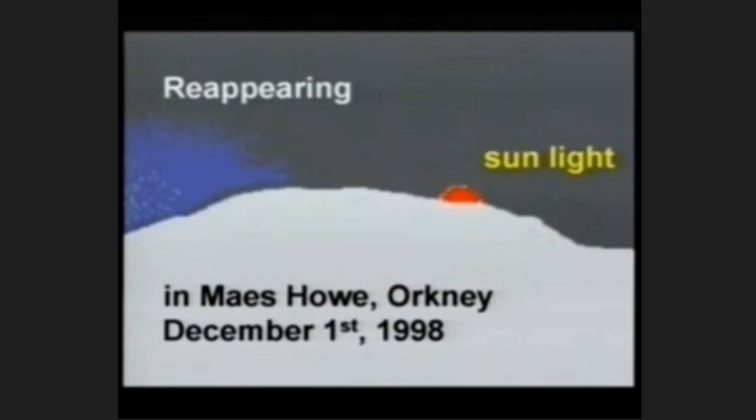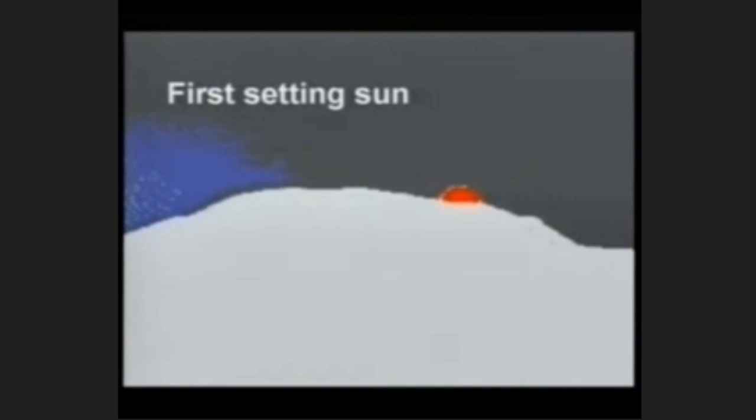Put it back to the beginning. Sorry, I can't play its music. That's about the only contentious part of it that would be a problem. We can understand his graphics. Orkney, December 1st, 1998. First setting sun. Chamber.